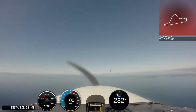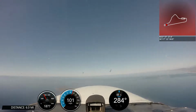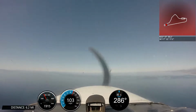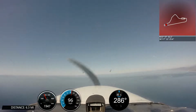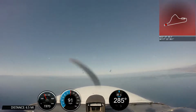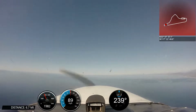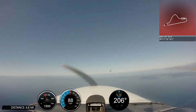Approach, Cessna 346 Charlie Papa, VFR request. 346 Charlie Papa, go ahead. I'd like to get flight following for some maneuvers above the Oceanside VOR area, then out to Robin intersection. 6 Charlie Papa, squawk 0256. Squawk 0256 for 6 Charlie Papa. SoCal, Seminole 449 Papa Alpha, request. 449 Papa Alpha, standby. Let's do a 360 right here. Sure.